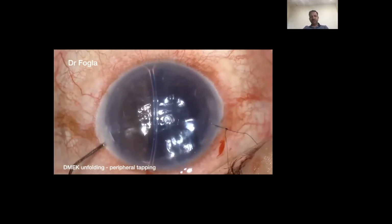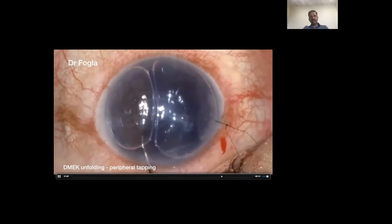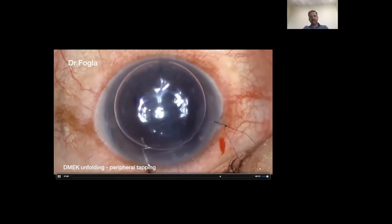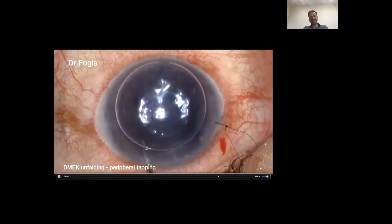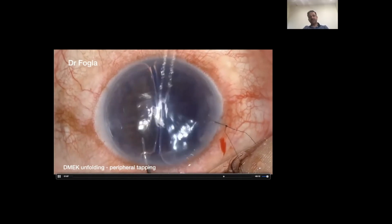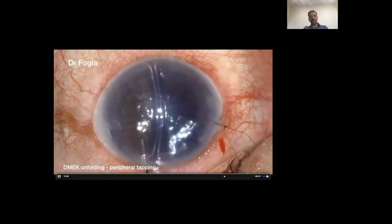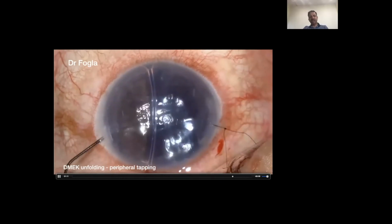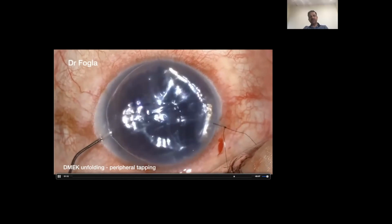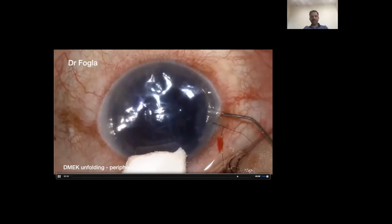Here in this video, I'll just play this back again. I injected my air bubble first, and when I'm injecting the second air bubble, you can see the second air bubble has actually detached the Descemet's because it's not continuous. So you can see that this part is clear, but the tissue has got folded in between the two bubbles. So I have to go and release this air bubble. As soon as I release it, the tissue unfolded itself. So this is again something that you have to watch when you're injecting air.